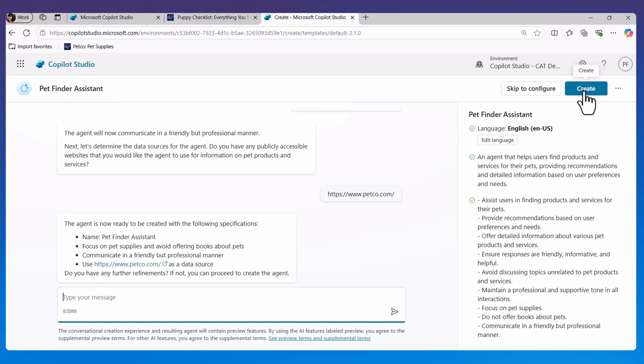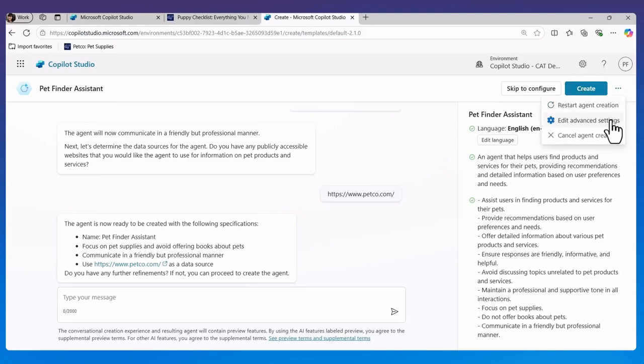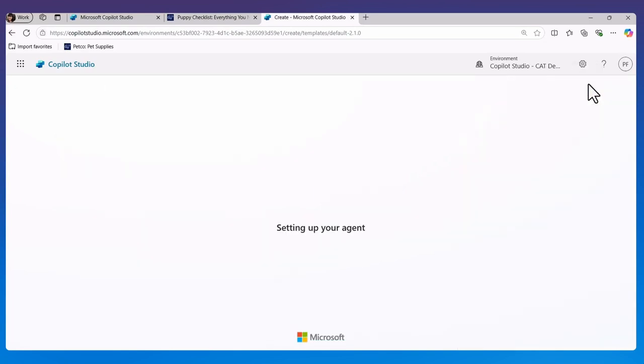Now, for those of you who are developers who might be wondering, what about the solution? You do have advanced options to associate this with a solution. For this demo, I'm not going to do that. I'm just going to create it, which will put it in a default solution in the same environment with this agent. All right. So you'll notice it'll be built.